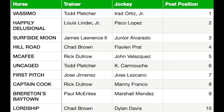Vassimo is number 1 for trainer Todd Pletcher. Irad Ortiz Jr. will ride. Number 2, Happily Delusional, and this one will try to get involved from off the pace under Paco Lopez. Number 3 is Surfside Moon. He likes to stalk the pace, and I can see him working out a decent tactical trip in here. Number 4, Hill Road. He likes to run late for trainer Chad Brown. Flavian Pratt is his rider. Number 5 in here is McAfee, a Rick Dutrow trainee, and John Velasquez will ride this one, and he'll probably strike from mid-pack, putting on those blinkers.